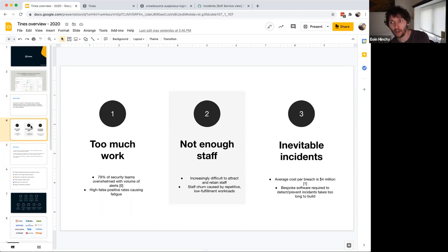And then this third problem is the sense of inevitable incidents. I've been involved in many high publicity incidents in my time. I know firsthand how difficult it is to prevent incidents at scale. It's extremely difficult. The average cost of breach is now $4 million. I actually think that's a little bit low. The breaches that I've been involved in, which will tell you everything you need to know about me, have typically cost a little bit more than that. So these are the three problems that we're trying to solve in Tines.